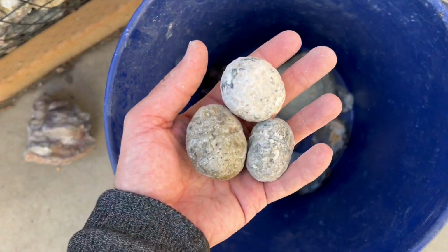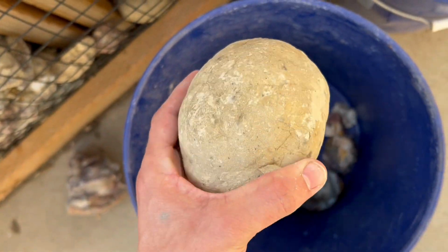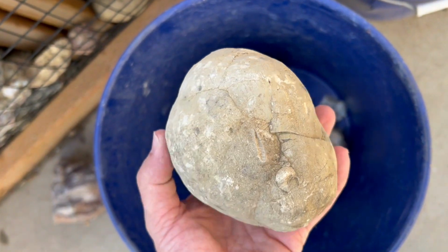So I'm bringing home some geodes for myself. We're gonna get a couple for Tyler, geode cracker. And then this one's for me. This one's a septarian nodule. I'm excited about the septarian. We're gonna slice that one open, see what's in there.